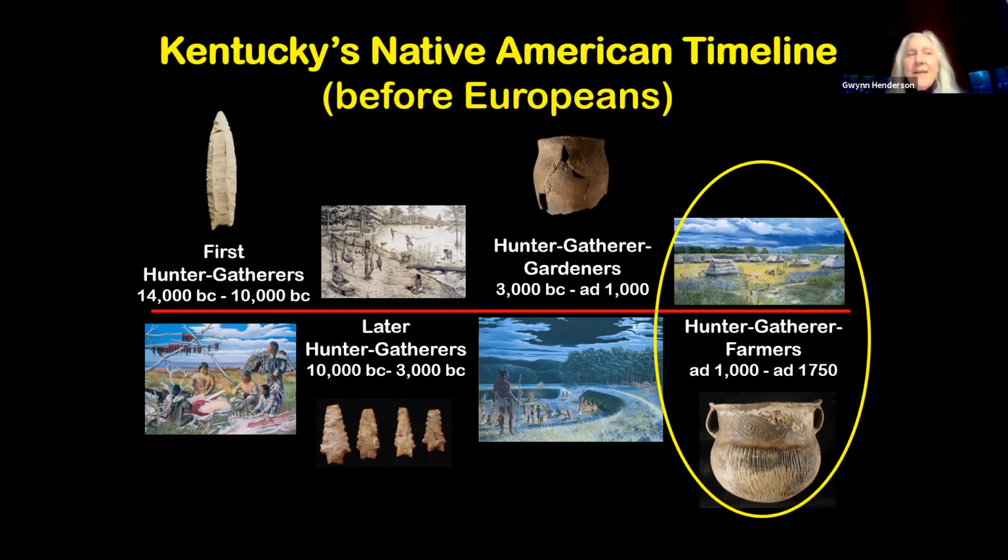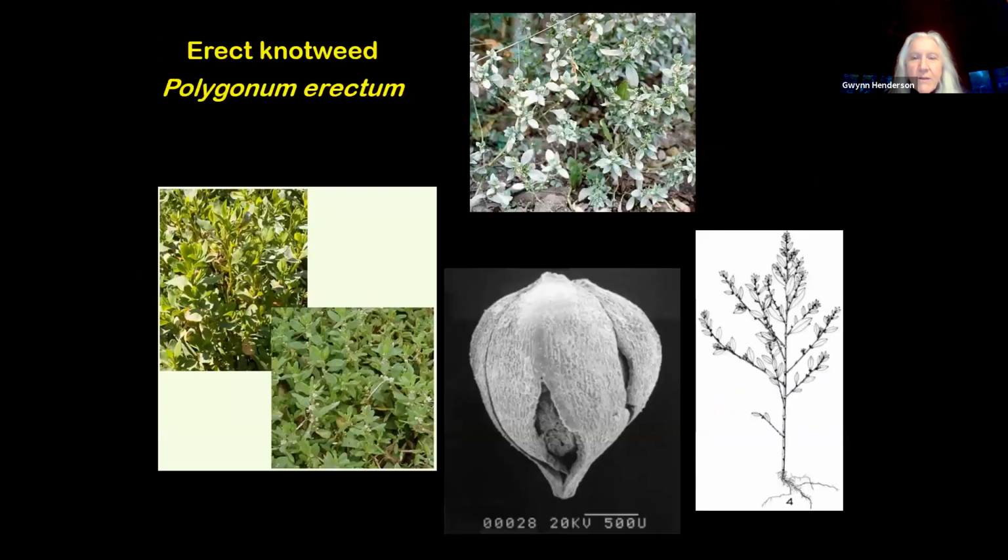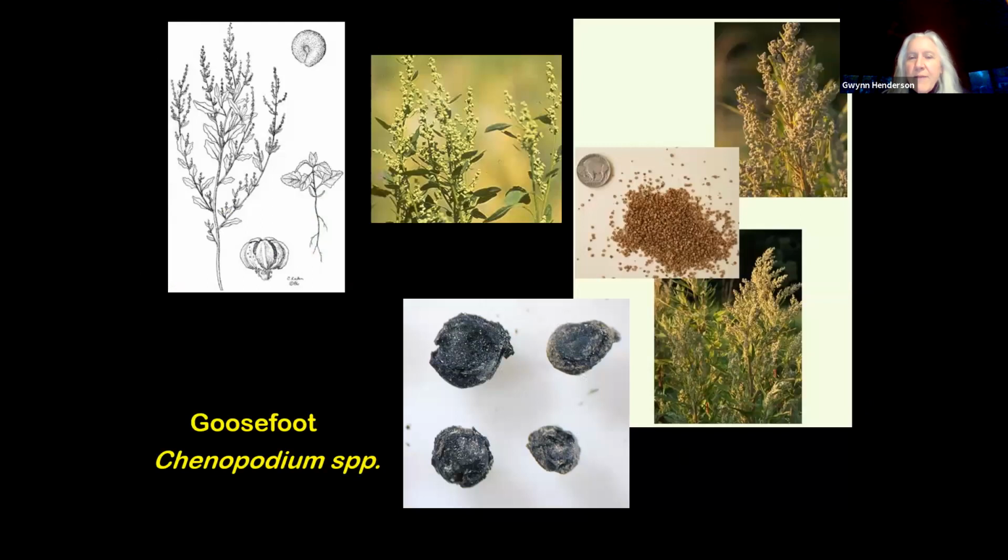Right. So the next question, how did they prepare goosefoot seeds? Oh, that's a good question. Okay. And as you can imagine, let me go back a little here to look at the goosefoot seeds. I mean, look at them. They are tiny. You've got to have a lot of them just to have a little handful to snack on.